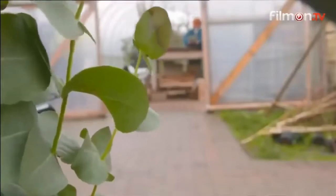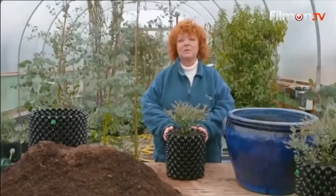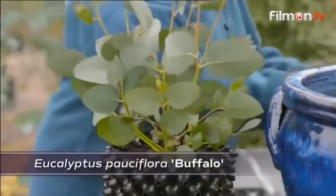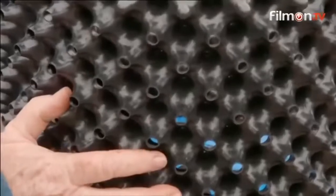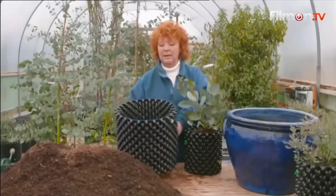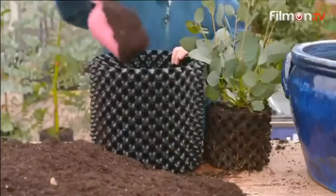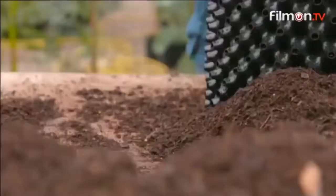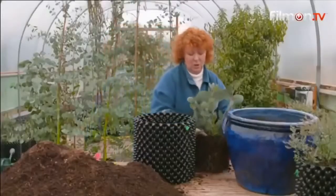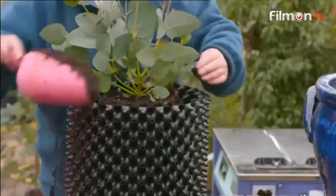People often ask me, can they grow eucalyptus in patio pots? And the answer is emphatically yes, but you must choose the right species, otherwise you're going to spend your life there with a hose pipe watering it. What I'd like to show you is potting on this buffalo. If you grow it in an air pot container, you're going to keep stimulating the root system, keeps producing lots of nice new fresh roots, and that then in turn produces lots of nice fresh growth up top. Now I know this has got holes in the bottom, and some of the compost will drop through, but not a lot. And the idea is to wind up with the top of the root ball more or less level with the top of the pot.